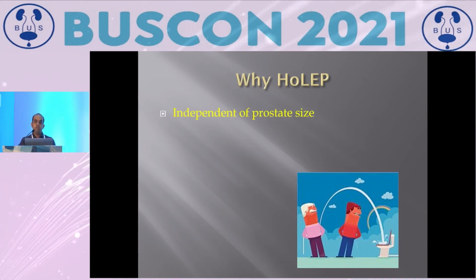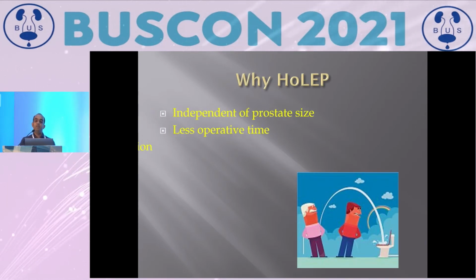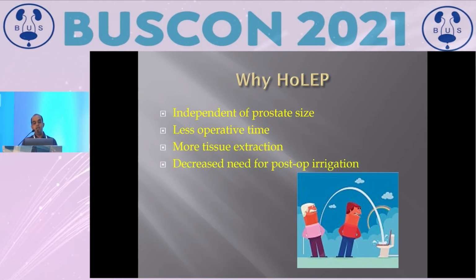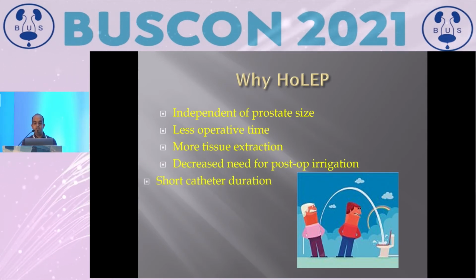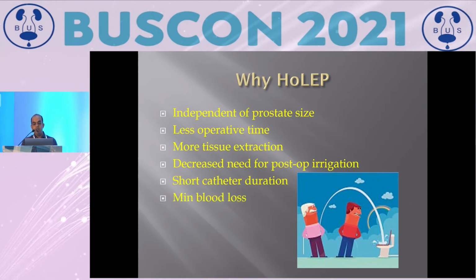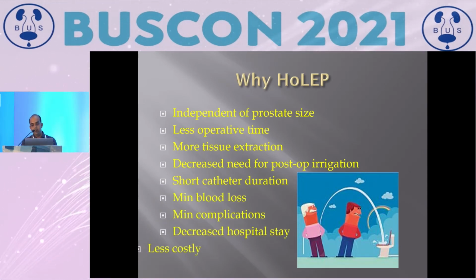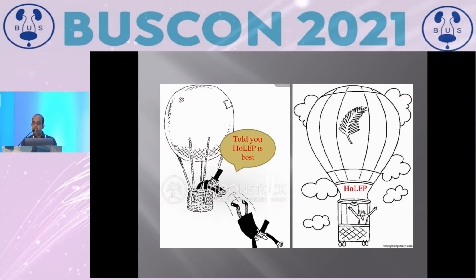So, in this patient, why should HoLAP be used? Because it is independent of prostate size, it takes less operative time, more tissue extraction, decreased need for post-op irrigation, shorter catheter duration, minimum blood loss, minimum complications, decreased hospital stay, and it is less costly. In the end, I will say HoLAP is the best, and there's nothing to debate about it.